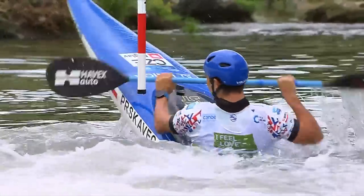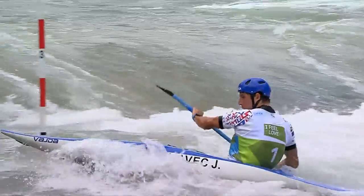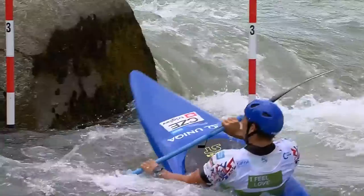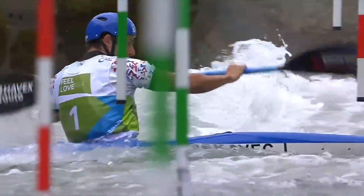Two Slovenians to come. The crowd is here behind them. Do you think you've done enough? Well, you never know here, but there are definitely good paddlers and I'm just happy with my performance and I believe it's going to be good enough for a medal. Right, good luck, Yuri. Thank you.